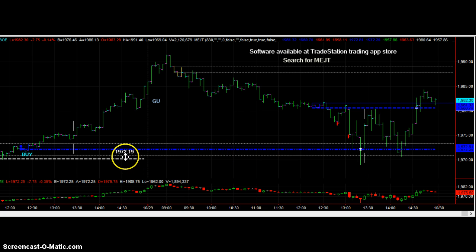We hit the optional 1972.19 target from yesterday, found support under that level twice, and these white lines are support levels from previous MEJT targets. The false move lower had a target of hitting this thick line, which we did, and we encountered resistance over the line.